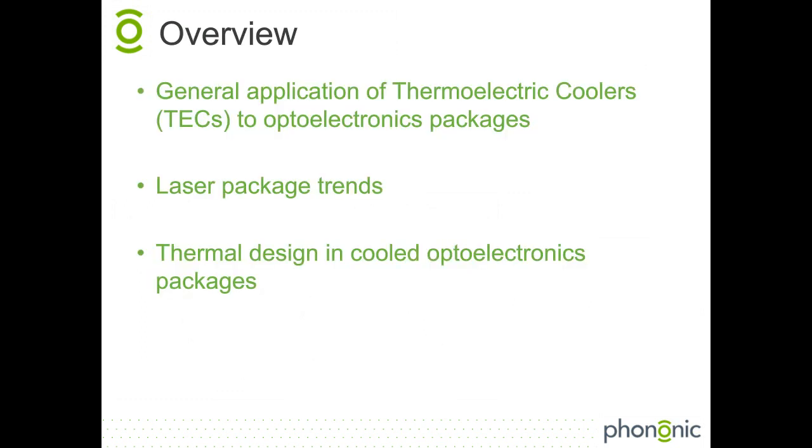In this presentation, I'm going to first describe generally why and how thermoelectric coolers, or TECs, are used in optoelectronics packages for cooling and temperature control. Next, I'll talk about some trends we've noticed in laser package design with a focus on how those trends are creating new thermal challenges for optoelectronics component designers and integrators. And then finally, I'll show some new technology examples of how we can tackle those new and increasingly stringent thermal challenges.